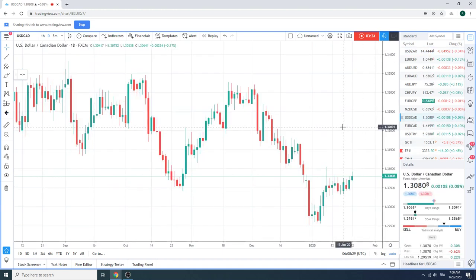Let's jump onto this CAD. We talked about this 130.80 level. We got CAD inflation and CAD rates today, so this is an important day for the loonie. 130.80 is 1, 2, 3, 4 four daily highs there. We broke through it last night up to 90. Now we're back at 81.